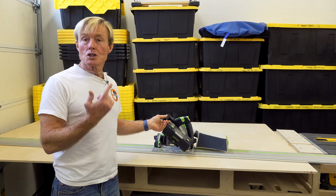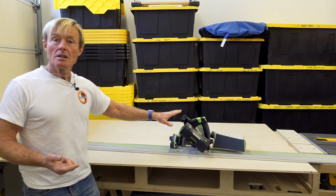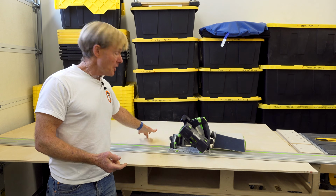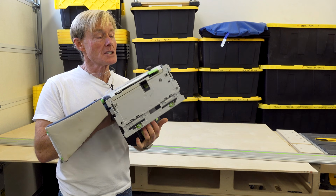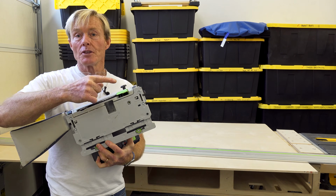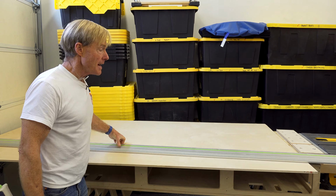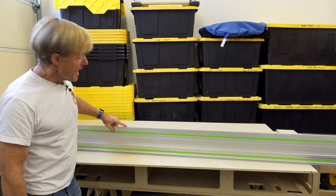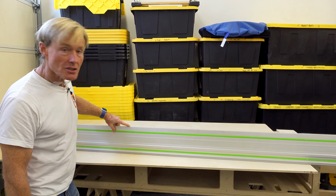Now, there is no scoring blade. In the case of a motor on the top, we're going to have our tear out on the top. So a track saw, a good quality track saw, will have two splinter guards. They're going to have the splinter guard on the saw, and then they're going to have a splinter guard on the edge of the track. And that edge goes right to the edge of the blade. This is actually where the cut is.